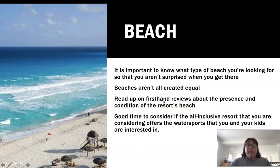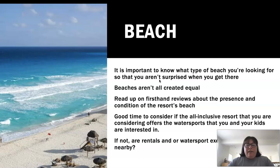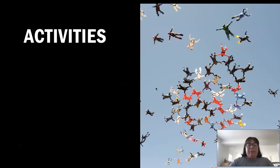And also, this is a good time to consider if the all-inclusive resort you are looking at offers certain water sports that you and your children are interested in. If a particular resort doesn't offer, say, jet skiing, and that's something that you want to do, you might not want to book that particular resort. And on the other side, if there aren't any water sports available on site, I can help you determine if there are rentals or water sport excursions available nearby.